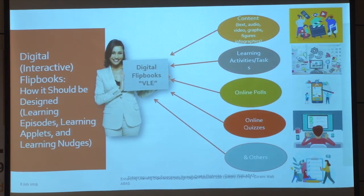So again, what we are thinking at the Wawasan Open University is to have these digital interactive flipbooks. How it should be designed is we have learning episodes, for example, units or chapters. And then we can have the learning applets. It could be like a subtopic, in the form of video or audio or PowerPoint slides or readings.